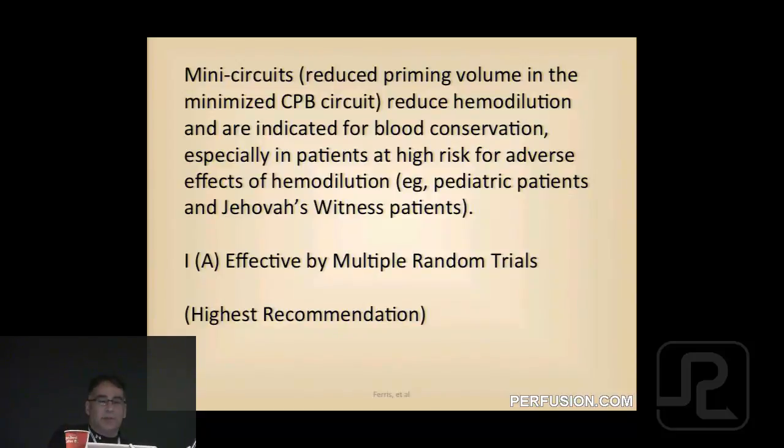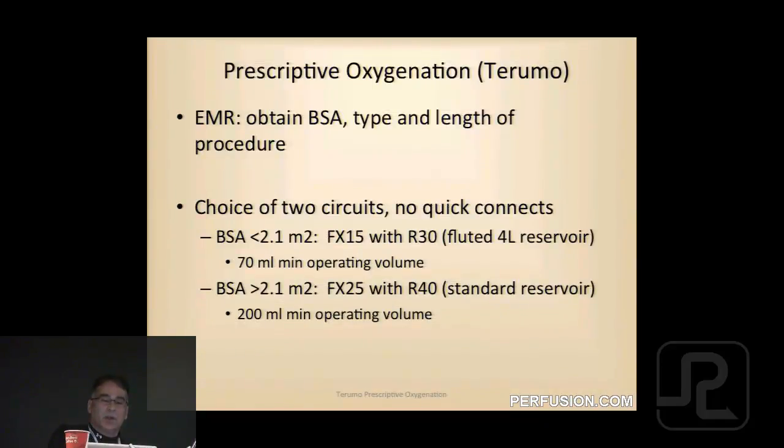We do participate in blood prescriptive perfusion. Thanks to the electronic medical record, we're able to review the patient's history, height and weight, surgeon, type of procedure, and determine which circuit to use. Now, we have a mini circuit and I call it a mini me circuit. FX15 with the smaller venous reservoir, or the FX25 with the standard reservoir.